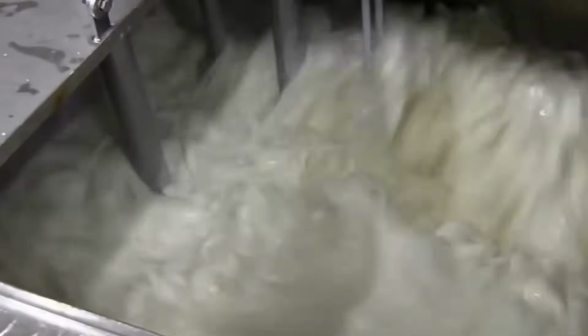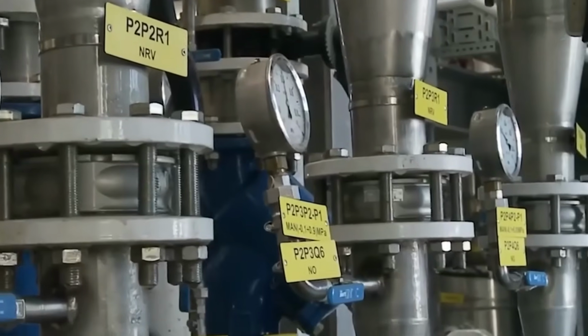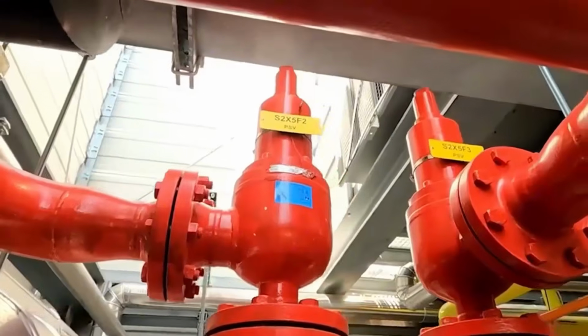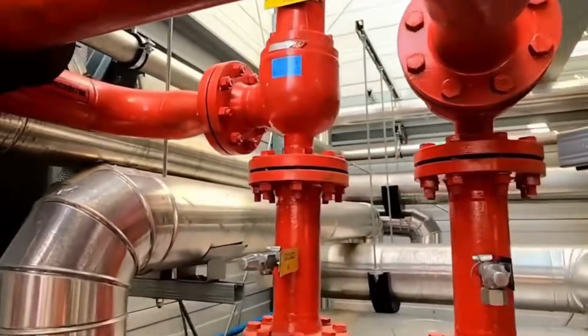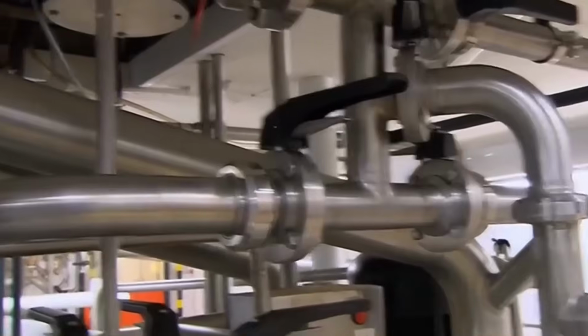In parallel, chemical analysis is carried out on composite samples to verify fat content, moisture, overrun, sugar distribution, and microbiological purity. All this data is fed into a central quality dashboard for real-time decision-making.